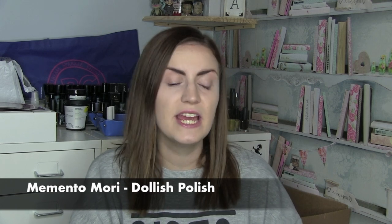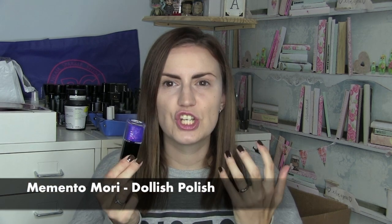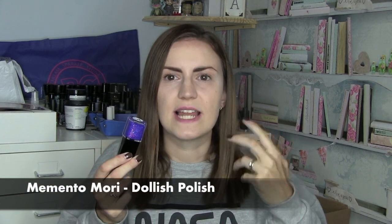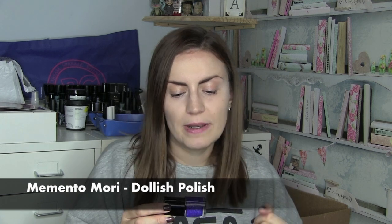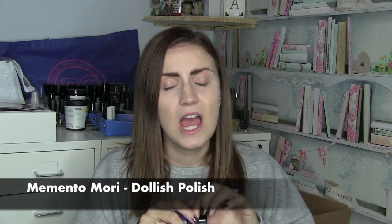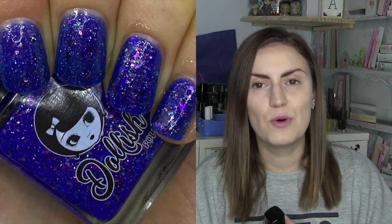The other one from Dollish Polish was Memento Mori, and this was their polish pickup offering for Rewind, which was July this year. Originally it came out in September 19, then brought back for Rewind on the website. So I picked this one up, and it's just the most squishy, bright cerulean cobalt blue base, and then we have a ton of flakies in here. The flakies are opalescent, there's a little bit of duochrome in there, so it's all these kind of shifty elements in the blue base. I thought it's built up really nicely. It did take 3 coats just to get that jelly base completely up there. Really glad that this came back, and really glad that I picked it up. So that one there was 3 coats of Memento Mori by Dollish Polish.